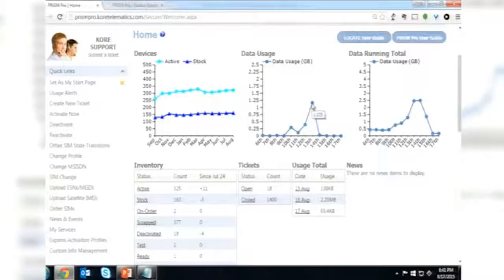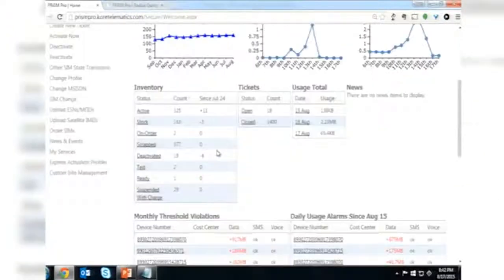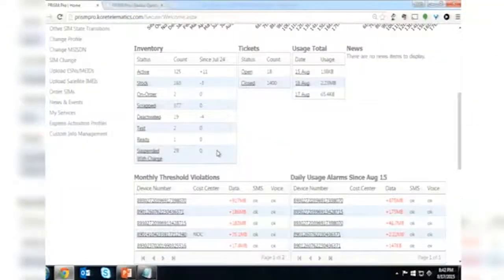You're also able to look at quick things like total number of devices that are on the network, whether they're in active state or a stock inventory state on the network, and so on. And as I scroll through this page, it shows me the different states on the network, really the numbers that correspond with what we see in the line graph.